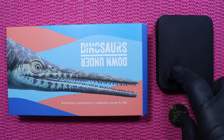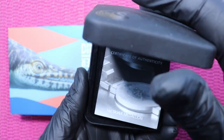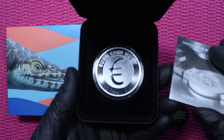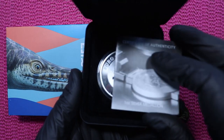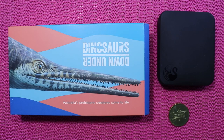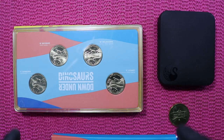The medallion I designed, I give you only a quick look because there will be a separate video. And this is the quick look. Separate video to follow. And then I also got two sets. And you saw many, many sets in the video, but two of them I got. And this is the first one.